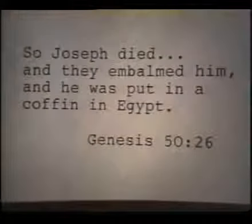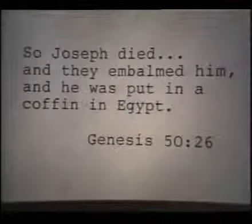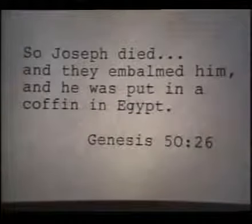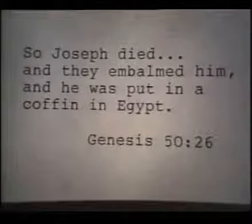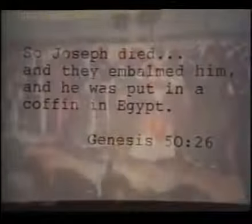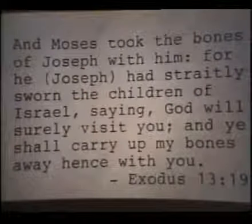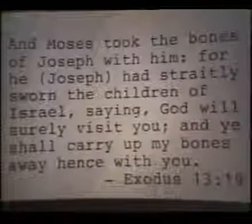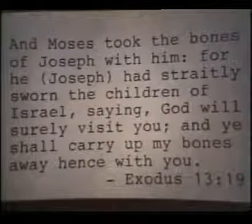We know from the biblical account that Joseph died in Egypt and was embalmed and placed in a coffin. It says, "So Joseph died, being 110 years old, and they embalmed him, and he was put in a coffin in Egypt." In a coffin in Egypt. But when the children of Israel left Egypt some 2 centuries later, at the time of the Exodus, Joseph's bones were taken with them. "And Moses took the bones of Joseph with him, for he, Joseph, had straitly sworn to the children of Israel, saying, 'God will surely visit you, and ye shall carry up my bones away hence with you.'"